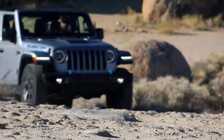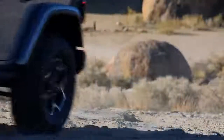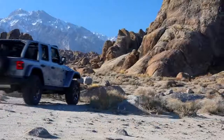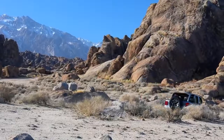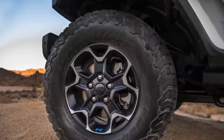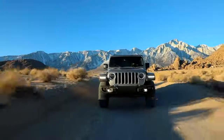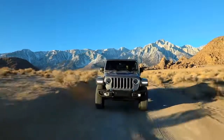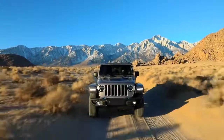The Rubicon 4xe model uses the more aggressive Rock-Track 4x4 system with a 4-to-1 low range, electronic locking front and rear axles, a new full-time 4-wheel drive setting, and a crawl ratio of 77.2 to 1. Dana 44 axles are present front and rear on all models, just like the Wrangler Rubicon, and ride height is only marginally different from standard Wranglers, unchanged on the Rubicon and about 10.1 inches on other models according to Jeep.